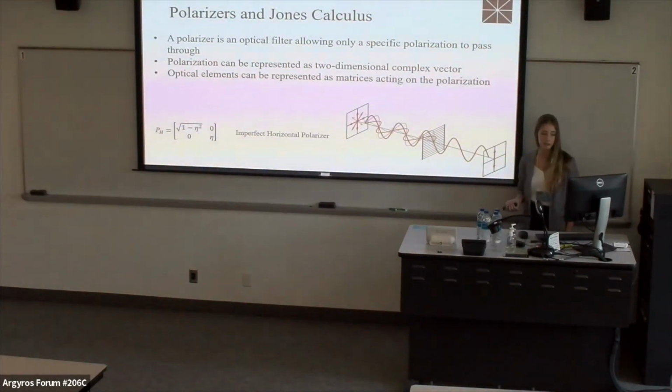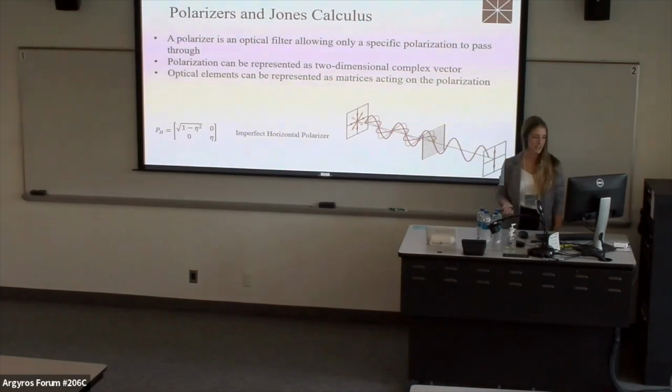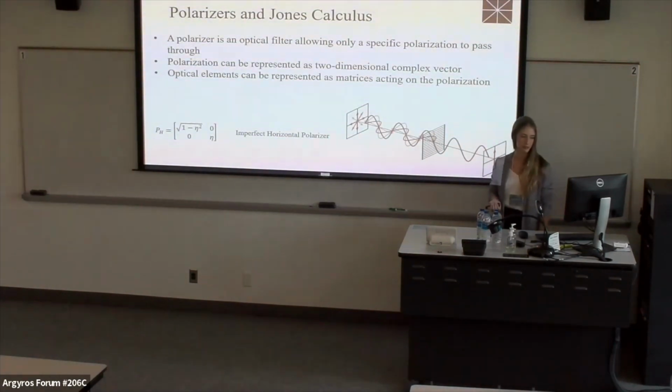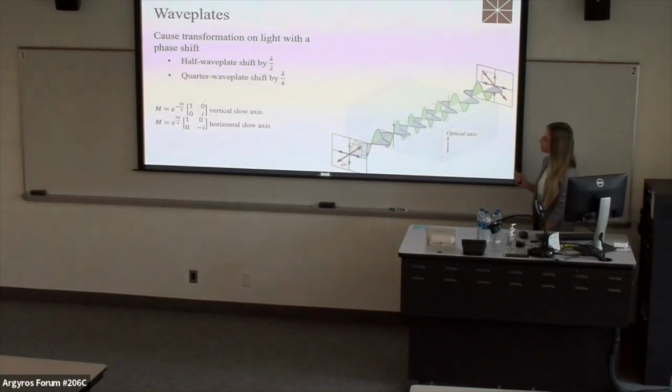So an imperfect polarizer, which is the key to our project and why we can make these really small measurements, has that 2x2 matrix shown to the bottom left. So it's a normal polarizer matrix, but it has some leakage defined by eta. So it's not quite perfect.